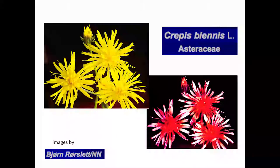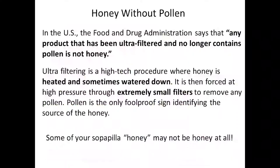Here's another picture. Yellow flowers. How many yellow flowers do you have here? A lot. But they're not yellow to bees. They're seeing ultraviolet light. And they're seeing a different color than you.